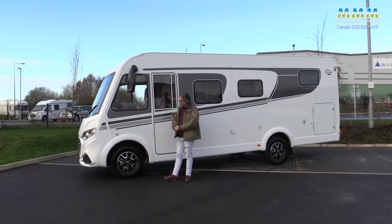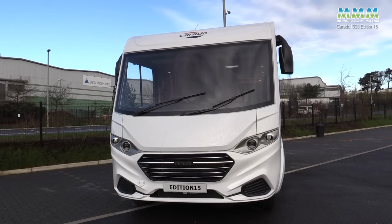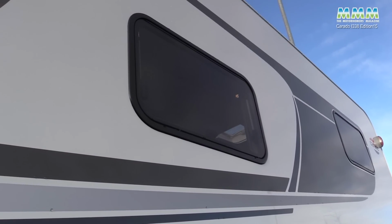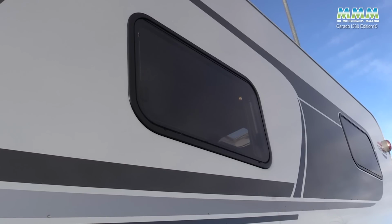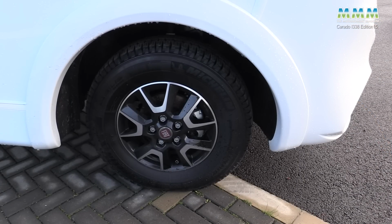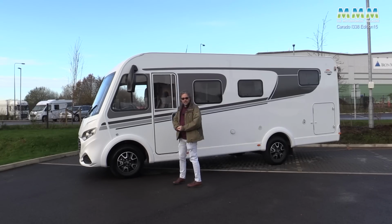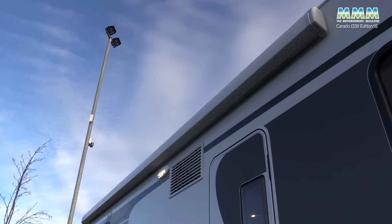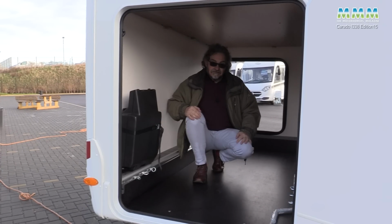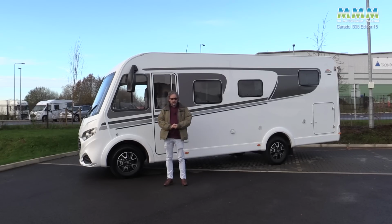But hey, don't let Carado's loss of a little gap put you off, because this is quite a nice-looking motorhome, isn't it? It's got flush-fitting habitation windows. That's one of the Edition 15 extras, as are the 16-inch alloy wheels, and over on the other side, the roll-out awning, 4.5 metre roll-out awning. You get a second garage door as well, so it's beginning to look like quite a decent spec for your money.